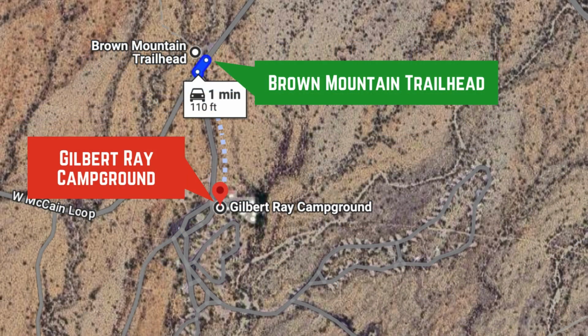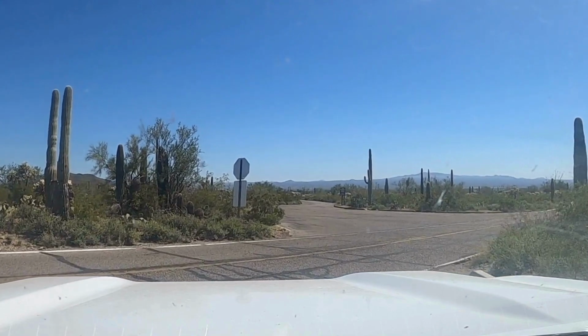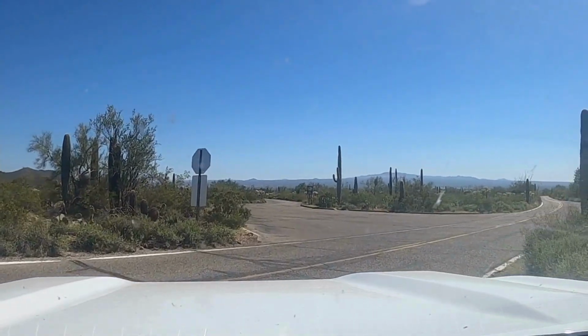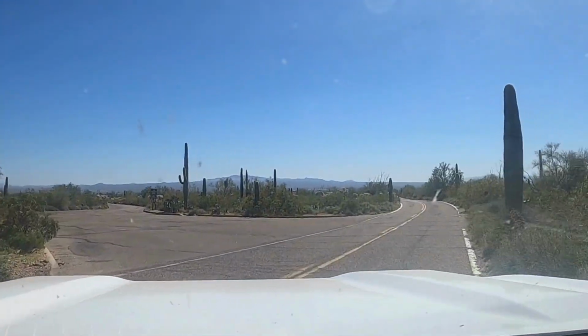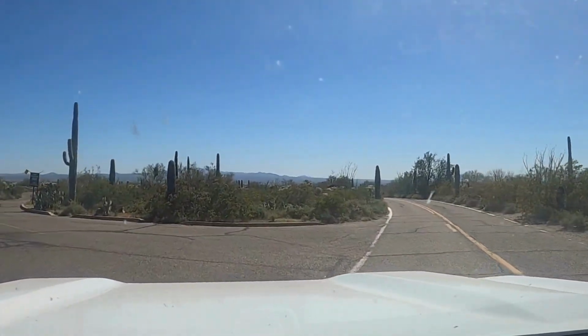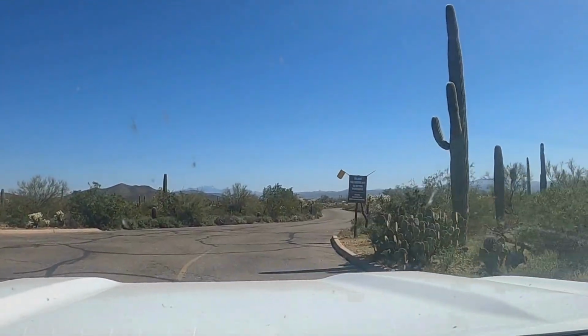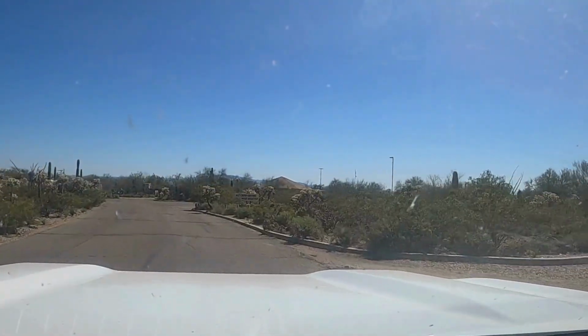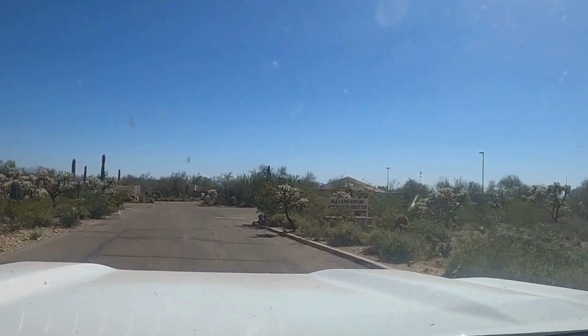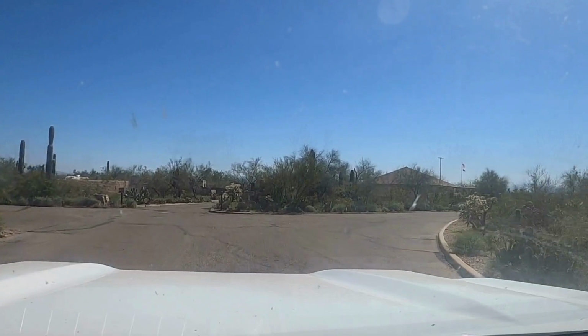After a day of hiking the Brown Mountain Trail, it's time to relax and enjoy a night under the stars in the southern Arizona desert. We stayed at the Gilbert Ray Campground, located directly across the road from the Brown Mountain Trailhead. Registrations can be made online up to 72 hours before your stay. Just check in at the park office when you arrive, before heading to your campsite.